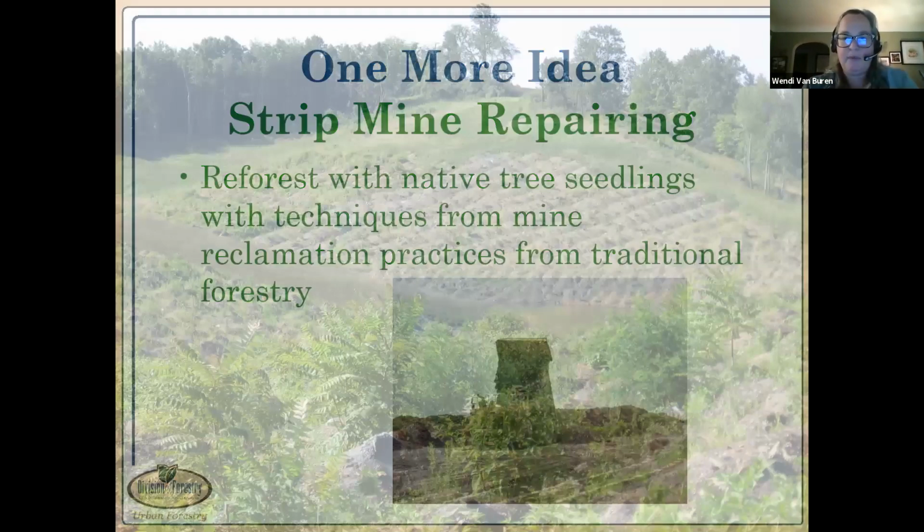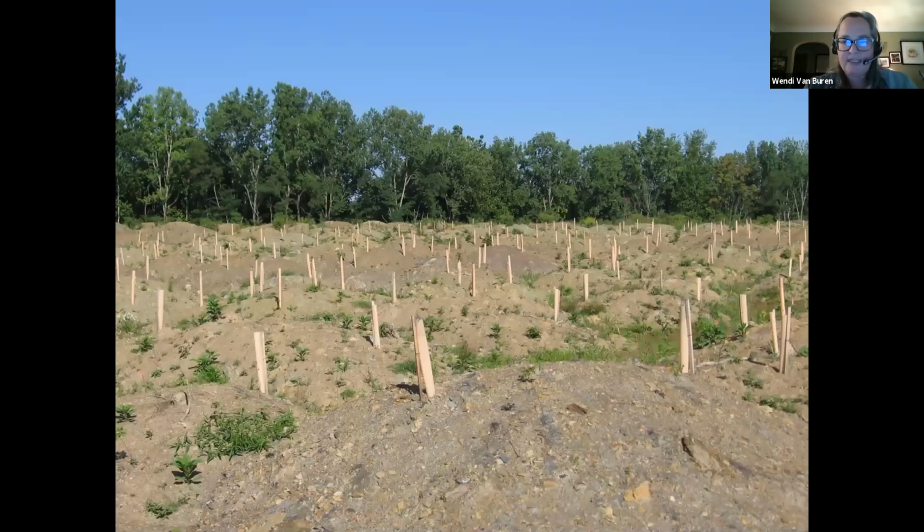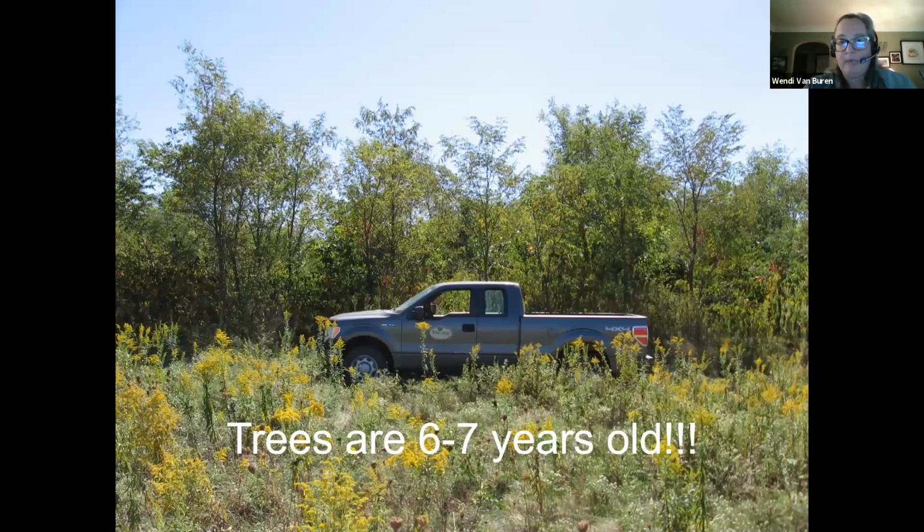And then what we do is we put the tree seedlings in there, and we pick really tough trees. I always joke that they're like junkyard dogs, right? So black locust, hackberry, sycamore, really tough trees. And these are trees on a site that's just 6 to 7 years old. So they get big pretty quick. So this is another tool in our toolbox to handle areas that we want to plant.